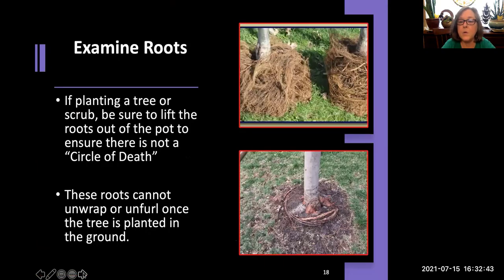When you buy a plant, always examine the roots. You'll see this tree on that top photo. The tree on the left has got really good roots. They're going out in all directions. They're healthy looking. The tree on the right has been taken out of the pot. You can see that those roots are kind of circling around.